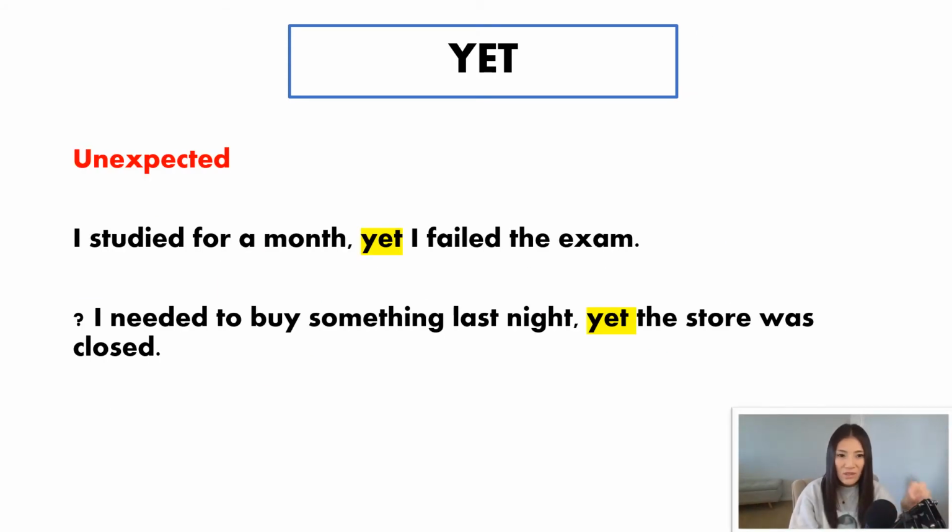Let's take a look at these two sentences. I studied for a month, yet I failed the exam.